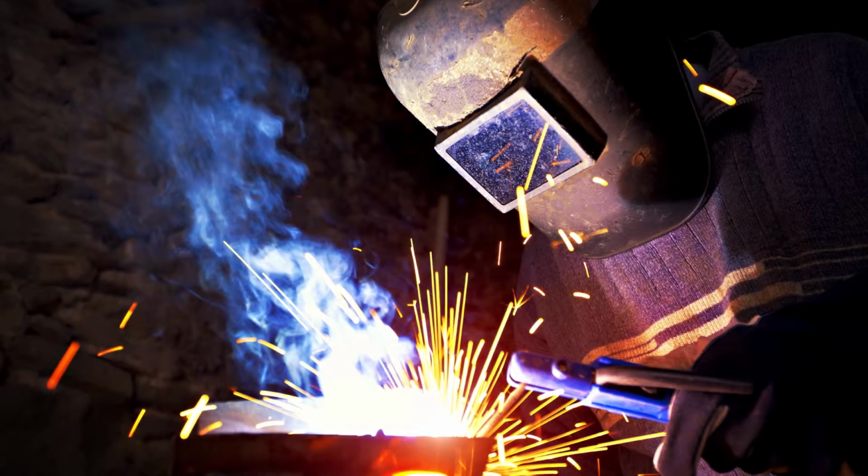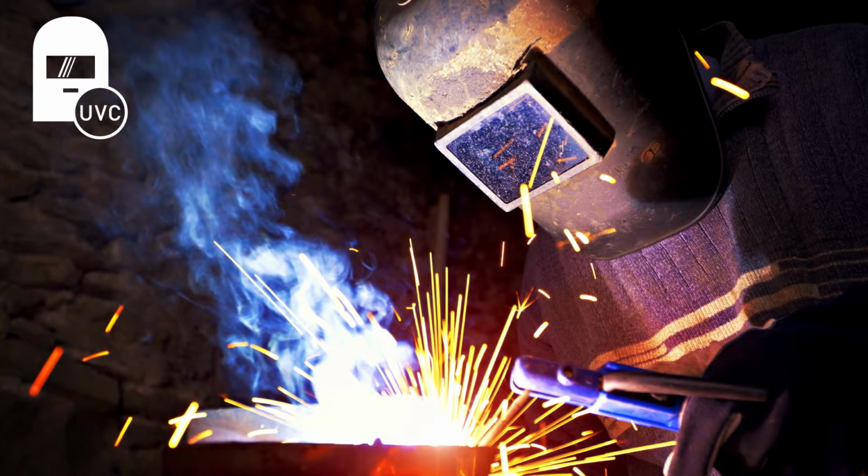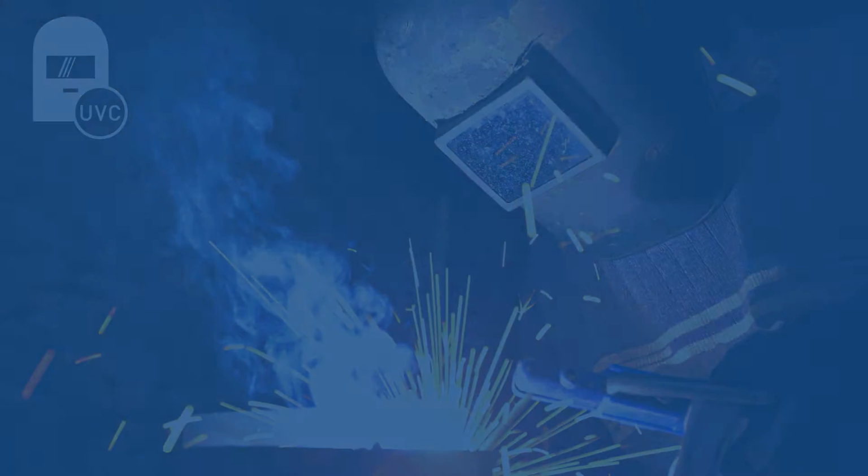Indoor workers can also be at risk from artificial exposure to UV, known as UVC rays, from industrial processes such as welding.